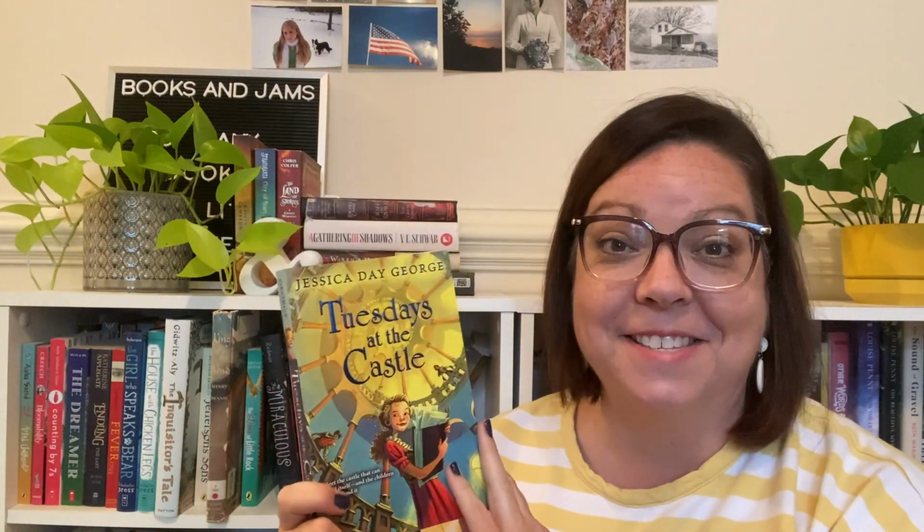For T, I have another start to a series, Tuesdays at the Castle by Jessica Day George. There's a castle that rebuilds itself every Tuesday. It invents new rooms, it moves staircases around, it changes things up every Tuesday. And our main character, Celie, she's a princess who lives in the castle, and she starts recording all the different changes that the castle is making every week. But this series, I believe all start with a day of the week. So I don't know if there are 7 books in the series, but I know Wednesdays in the Tower is book 2. I don't know if it continues from there, but yeah, I just think that sounds really sweet and fun.